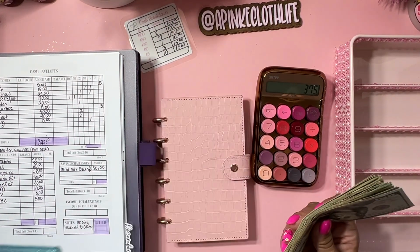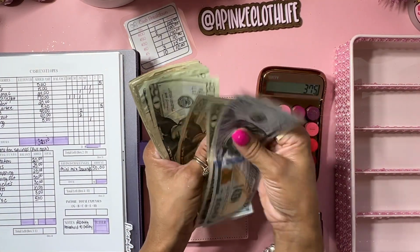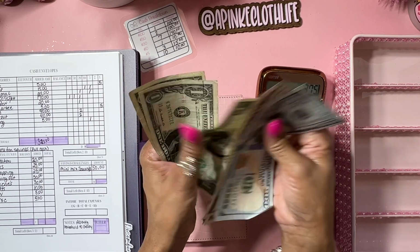All right, let's go ahead and count our cash. So we have 150, 200, 20, 40, 60, 80, 300, 20, 40, 50, 55, 60, 65, 70, 1, 2, 3, 4, 5.